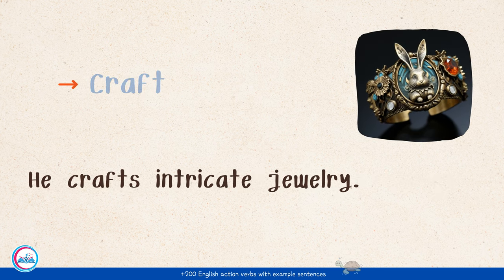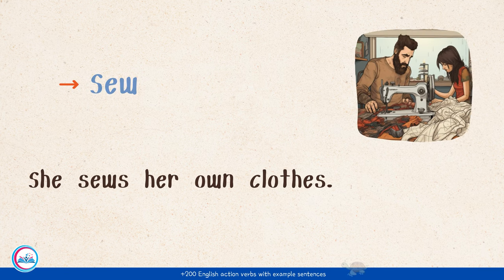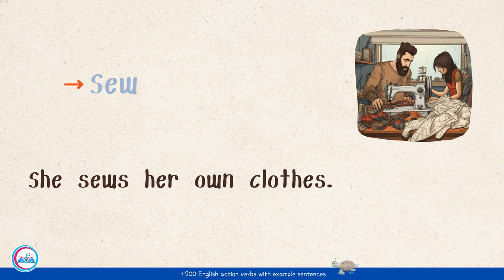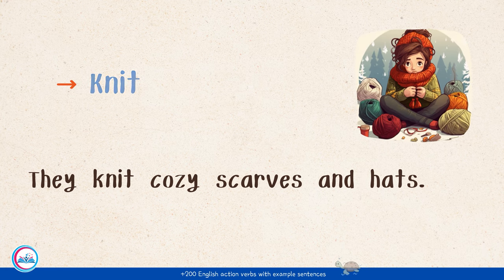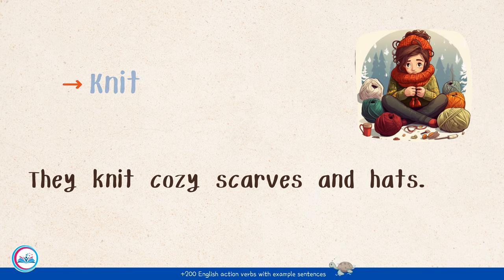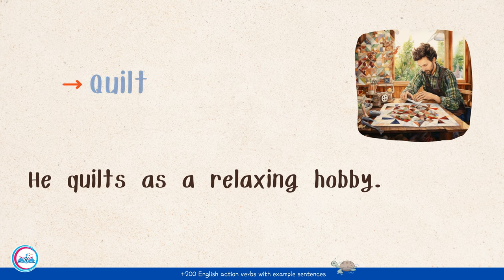Craft. He crafts intricate jewelry. Sew. She sews her own clothes. Knit. They knit cozy scarves and hats. Quilt. He quilts as a relaxing hobby.